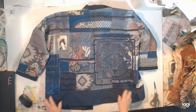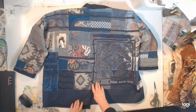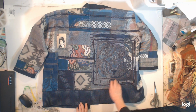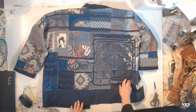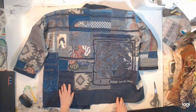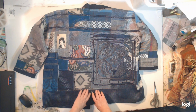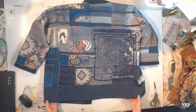Back of the coat. This big feature here was a pillowcase cover embroidered with the dark blue spots. I stenciled that and free motion embroidered it in place on the back here. Another piece of the top of the doona cover here. This grey piece, they're all cushion covers. The big wide hem band along the bottom is a piece of remnant shirting.